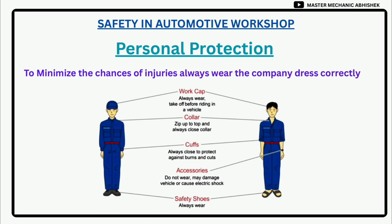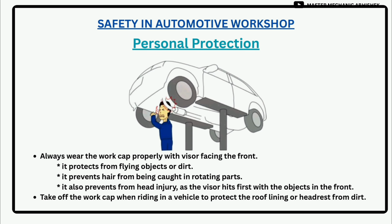Personal protection. To minimize the chances of injuries, always wear the company dress correctly. Work cap: always wear it, and take it off before riding in a vehicle. Collar: zip up to the top and always keep the collar closed. Cuffs: always close them to protect against burns and cuts. Accessories: do not wear them, as they may damage the vehicle or cause electric shock. Safety shoes: always wear them.